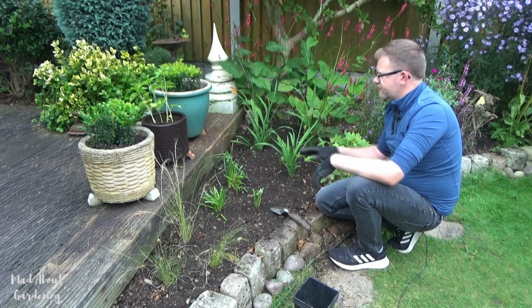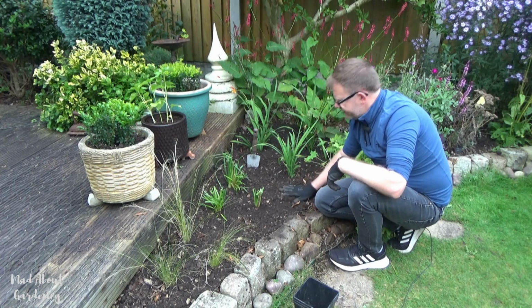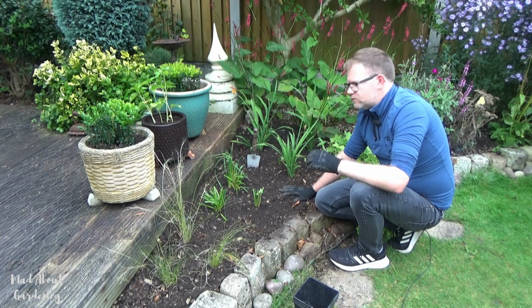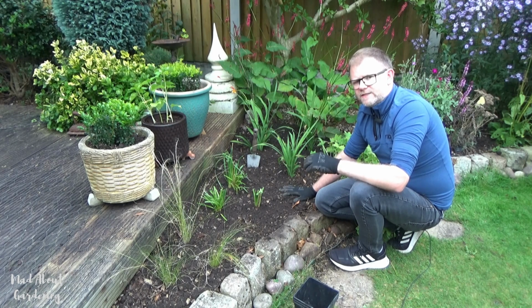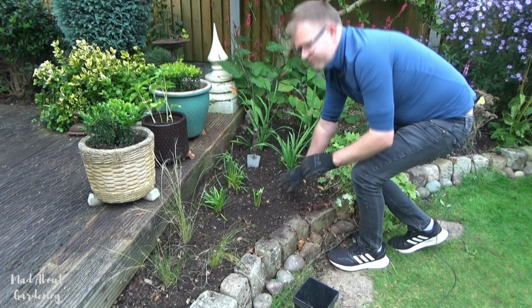All that's left to do now is water it, and with the temperature of the soil at the moment being quite warm, those roots will settle in quite easily with plenty of time before the weather gets too cold, and it'll look absolutely fabulous. This time next year there'll be a splash of colour and it'll look amazing. I'm really impressed.